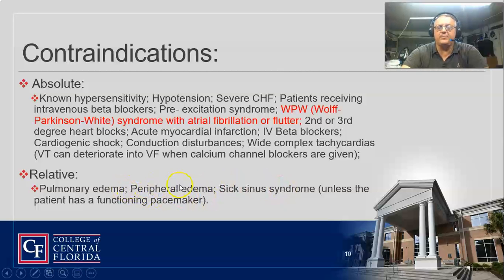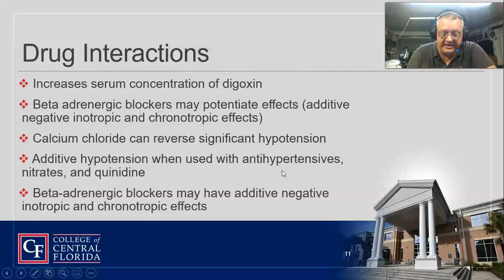So again, it can cause pulmonary edema, peripheral edema. It can cause actually sick sinus syndrome. Basically, when the sinus node goes nuts, okay? 180 one minute, 40 the next, 110 in cardiogenic shock, back to 40, back up to 160. Yeah, it's a really fun time. When I say fun time, I mean it's not fun for anybody.